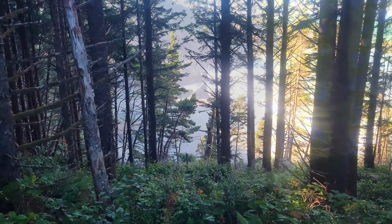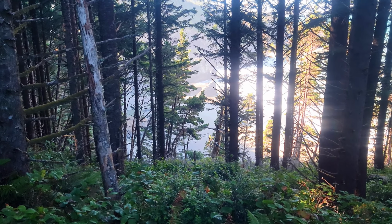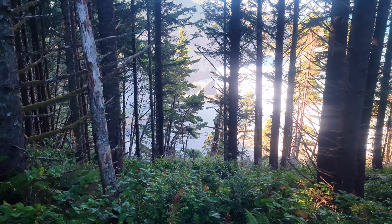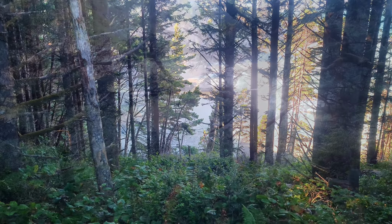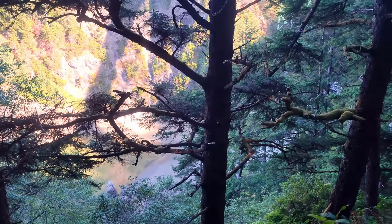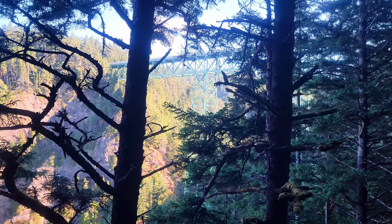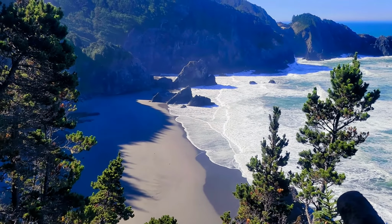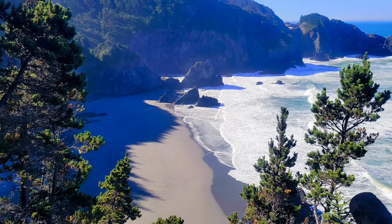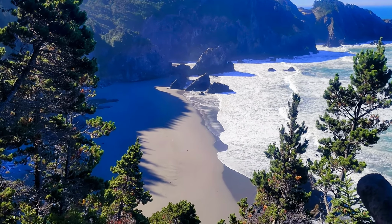So I've been traversing this hillside for a while, just looking at this awesome beach down there through the trees. It's just beautiful, and we're getting closer to it. I'm wondering if there's a way to get down to it. I did not realize that we are at the Thomas Creek Bridge now. I believe this is the highest bridge in Oregon at about 300 feet. So I'm now at the end of the trail, and I'm out on a point above a beautiful wide beach that I can't even get down to without climbing gear.